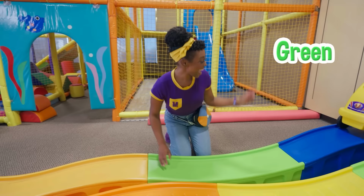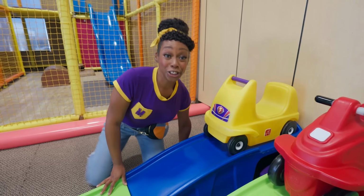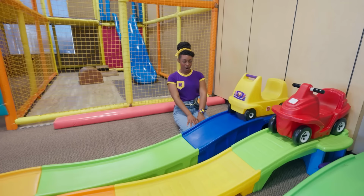And check out that car. Do you know what colors these are? Yeah, yellow and purple. Hey! Should we push these cars down the track? Yeah! Okay, car, get ready. Buckle up.